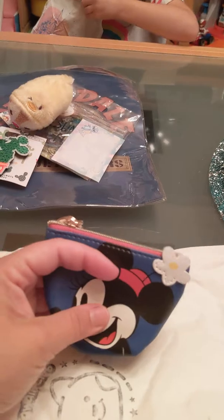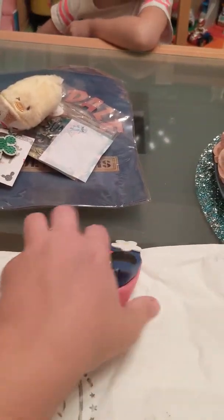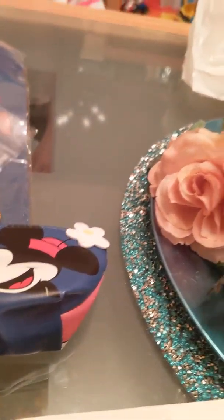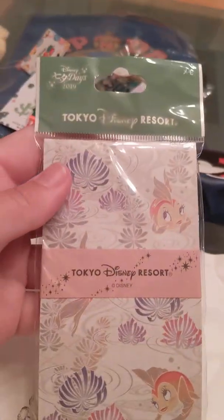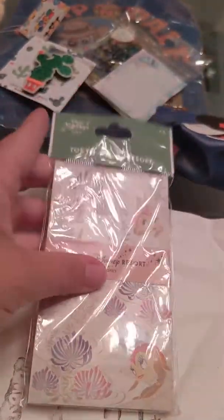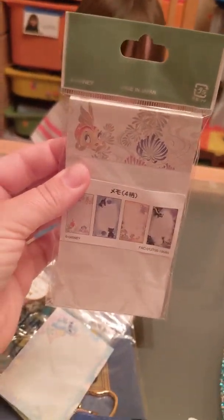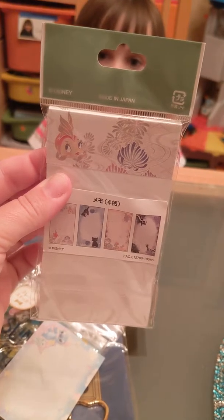Super, super cute. There's only two things in this. Oh, wow, there's a lot of stuff in here this time. One more thing. What is this? Tokyo Disney Resort. It looks like washi paper. And do you know who this is on here? They're memo cards. Do you know who this fish is?